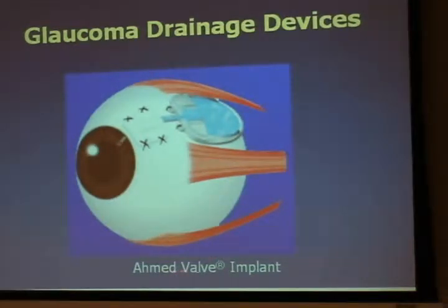And this is the most common type of tube shunt or valve implant used throughout the world in glaucoma because it gives you a reliable pressure, not too high, not too low. The problem is, over the years, scar tissue can come in and surround this plate and cause it to stop working. Second problem is, even when it works, you usually do not get pressure as low as with a trabeculectomy operation. But there are surgical indications to do this, and we use them a lot.